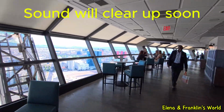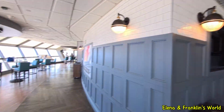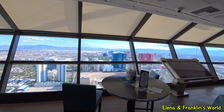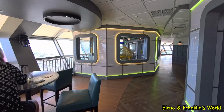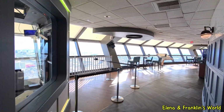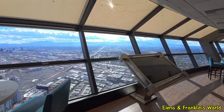When you come down to the 108th floor, it's the same view, but it's inside. Plus you have a bar and another little cafe in here too. Some days, if it's extremely windy outside, they will close the outside part for safety reasons. But you can still get the same type of view on the inside. And it's air conditioned, for those extra hot 100-plus Vegas days. Plus, you have chairs that you can sit down in.